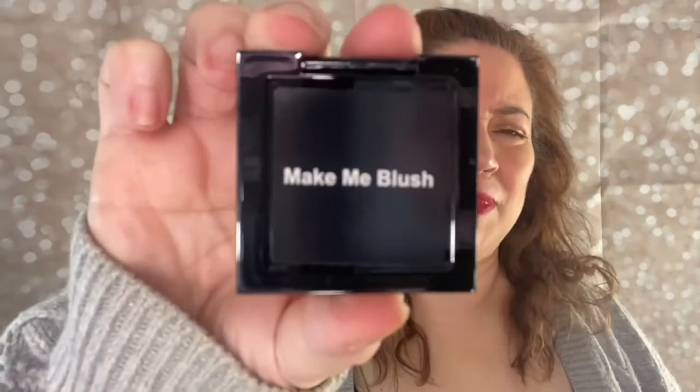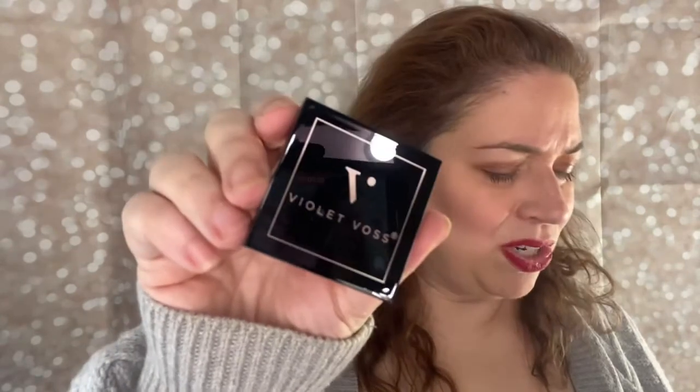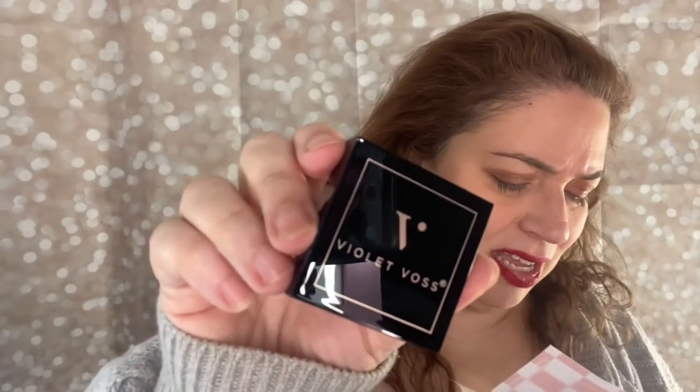And this is supposed to be a blush. It says make me blush. All right, that sounds like a challenge. And there's the front of the packaging, and this says Violet Voss Radiant Blush and Make Me Blush. And what is the price for this lovely little blush here? The retail price for this is $20 US.